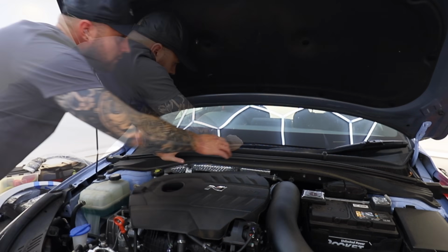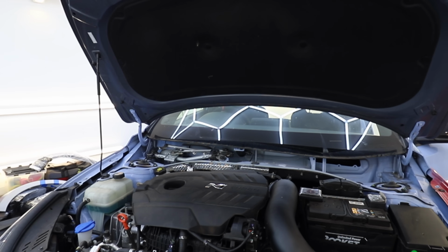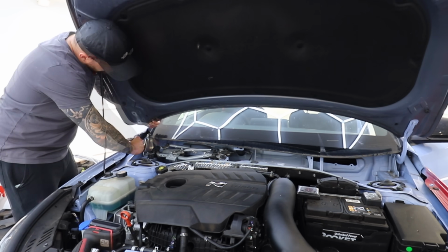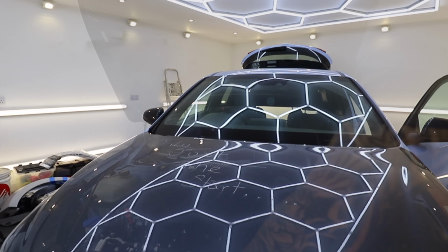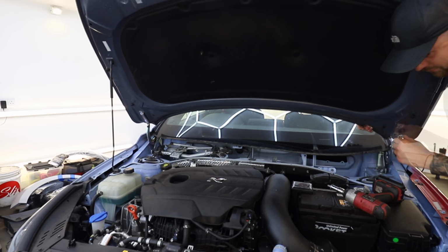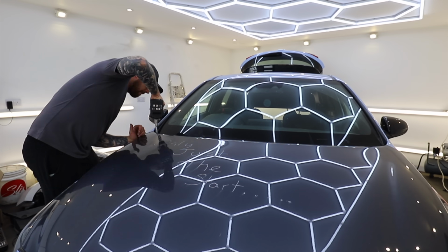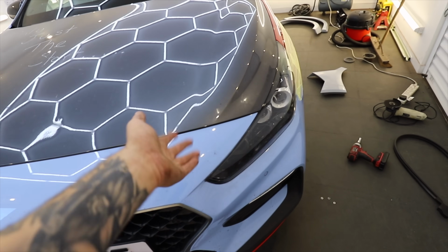So to do that, I've got to take off the windscreen scuttle and the wiper arms to be able to access the bolts for where the hinges mount to the body of the car, and then we can undo the bolts on there and also on the bonnet to replace the hinges one at a time. It's still not 100%, but it's definitely a lot better.